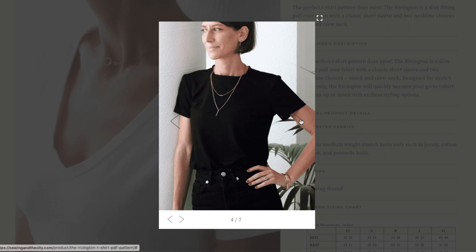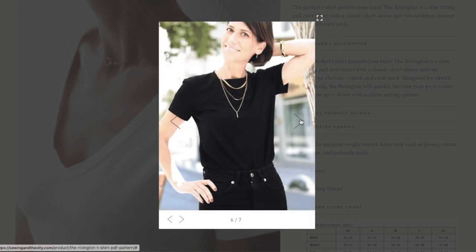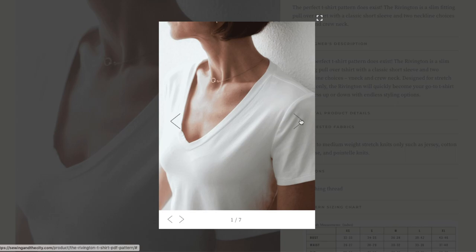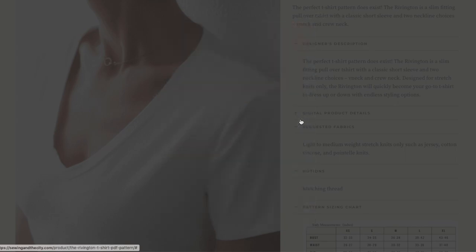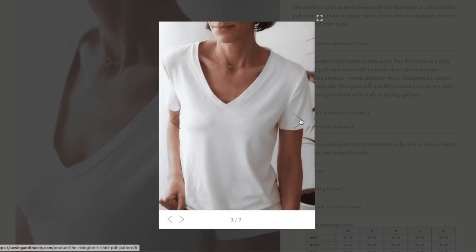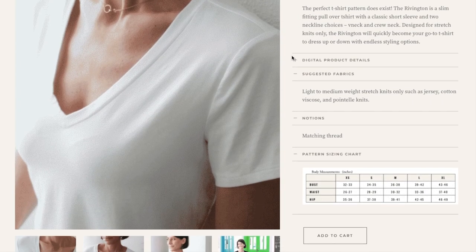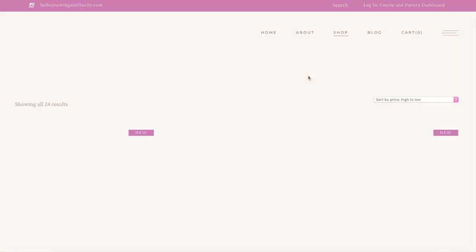In fact, I would be a little bit upset with you if you spent $16 on a t-shirt pattern when there are so many that are so good for free. All right. So no doubt that this is a beautiful t-shirt pattern, right? I'm not taking that away from her. And she can charge whatever she wants. It's her business. But I just couldn't justify that, you know? Okay, so that is the t-shirt.